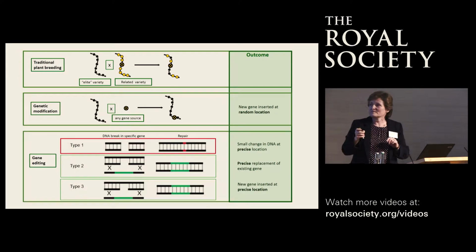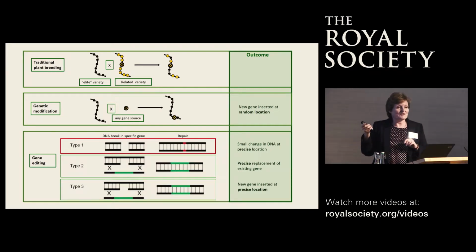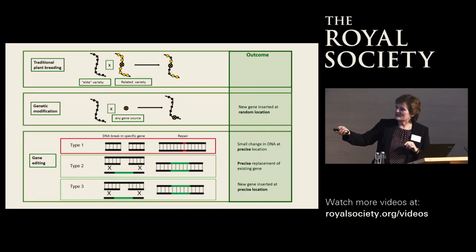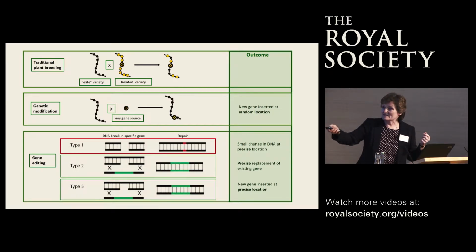But one thing to remember is that that new gene would be inserted in a random location in the plant DNA. Now, we can actually do something very similar with gene editing, which is where the confusion comes, because we can also insert a new gene with gene editing, but the difference is that the new gene will be inserted in a precise location, so we will know exactly where it is. And as has already been described, we can use gene editing to replace an existing gene with a slightly different copy.